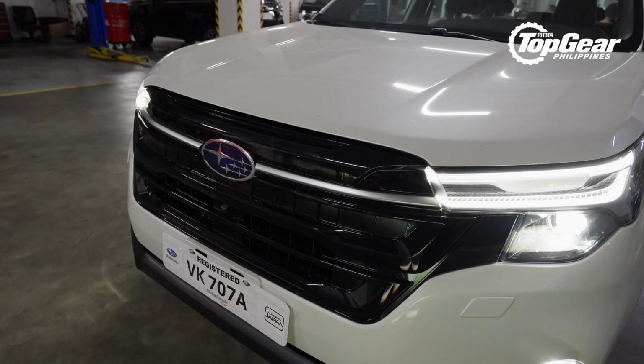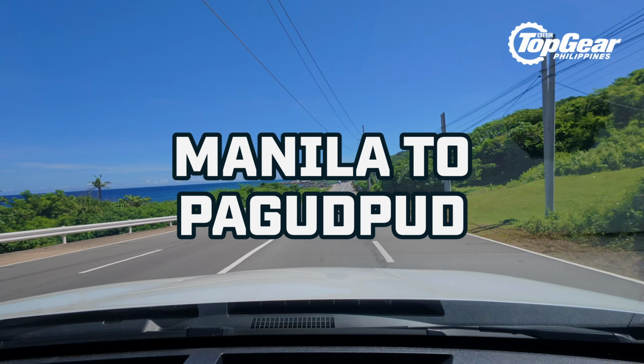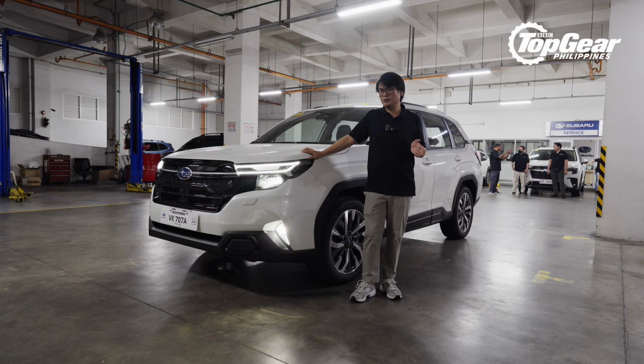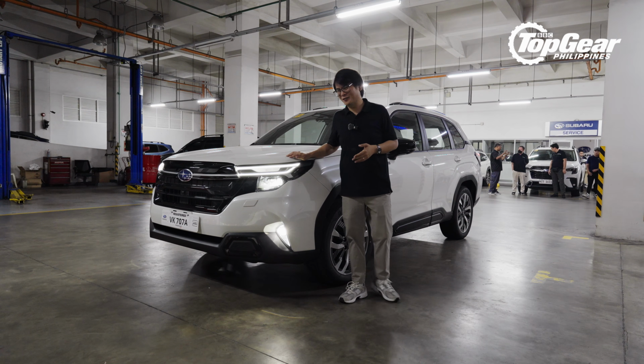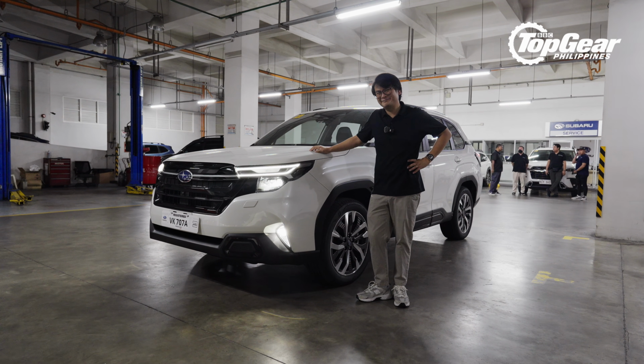Now, the reason why we're here early is we're going to be driving over 1,200 kilometers in the span of the next 3 days. And hopefully we're going to be able to do that in one tank. Now, given the reputation of the Forester in the past couple of years, that is a pretty tall order for this car. But let's see what this car can do.